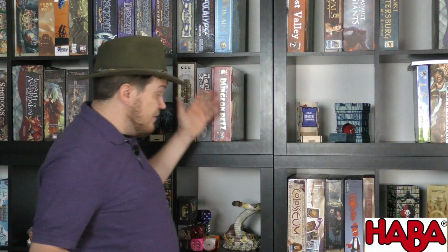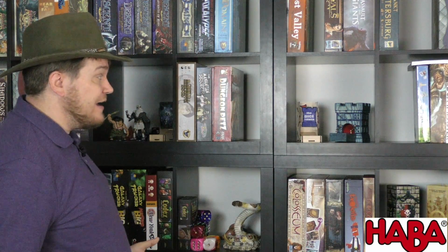Now, you would know immediately if there were many Haba games behind me. There's not. Most of my Haba games are at home. But you would know because when you go to the department stores in Germany, there is a big section of Haba games, and they're mostly yellow. Now, they have changed that in recent years. There's a few pink and green and blue games, and they've also started a line of family games. This just started last year, but was released to critical acclaim.